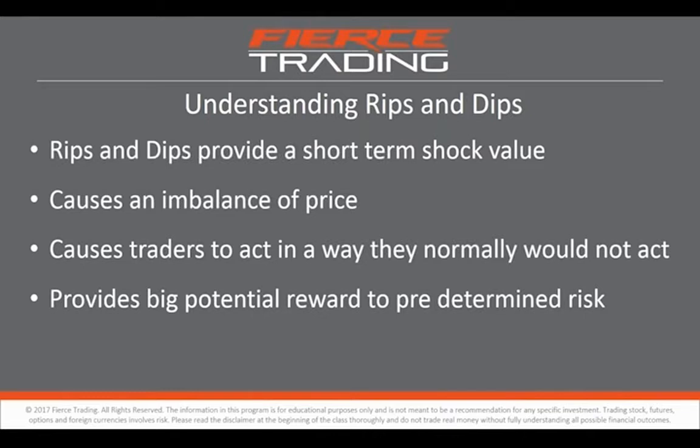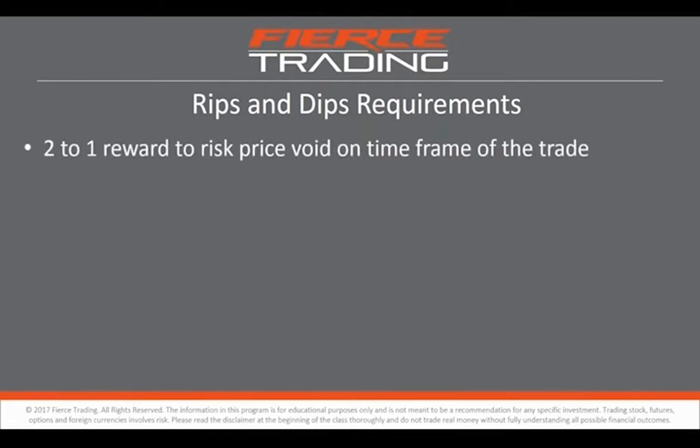We like to call these things voids on the chart. They leave these big voids on the chart where there are no failed buy or sell setups, and I'll show you what those look like. Of course, we always predetermine risk regardless of what type of setup you're looking for. Here are some of the requirements we look for in this rip and dip. We always want to have some sort of 2-to-1 risk to reward on the time frame you take the trade.